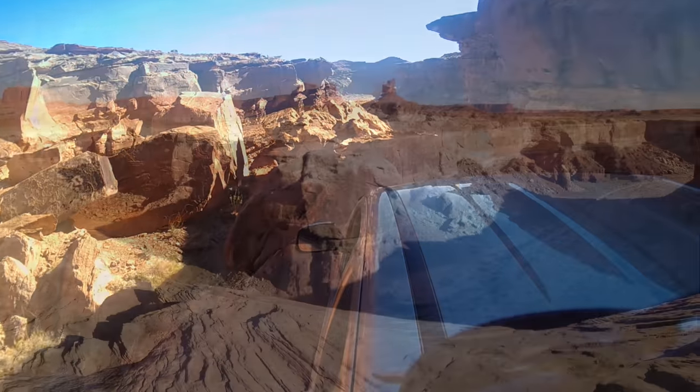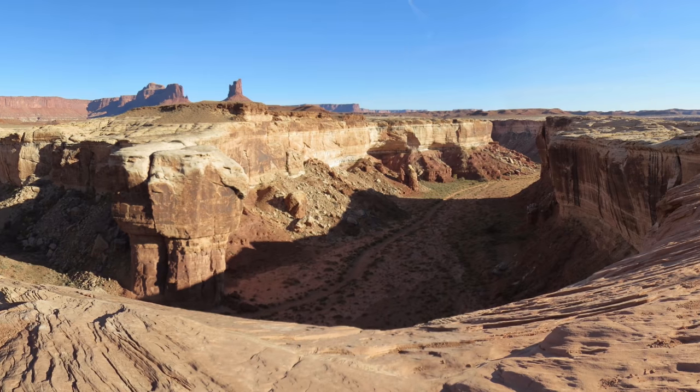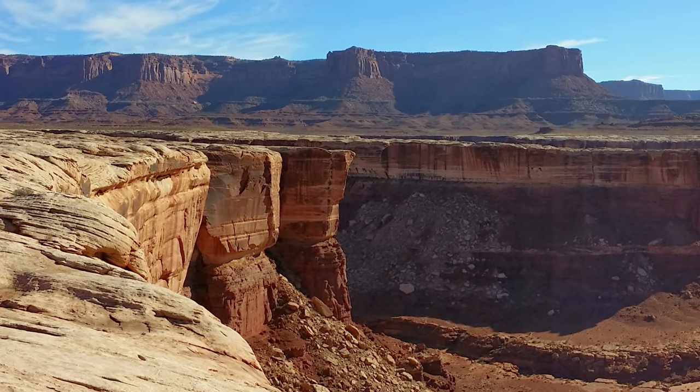Back when Canyonlands was being developed as a national park, paving the road was given consideration to turn it into a scenic drive. Thankfully, for trips such as ours, that plan was abandoned.